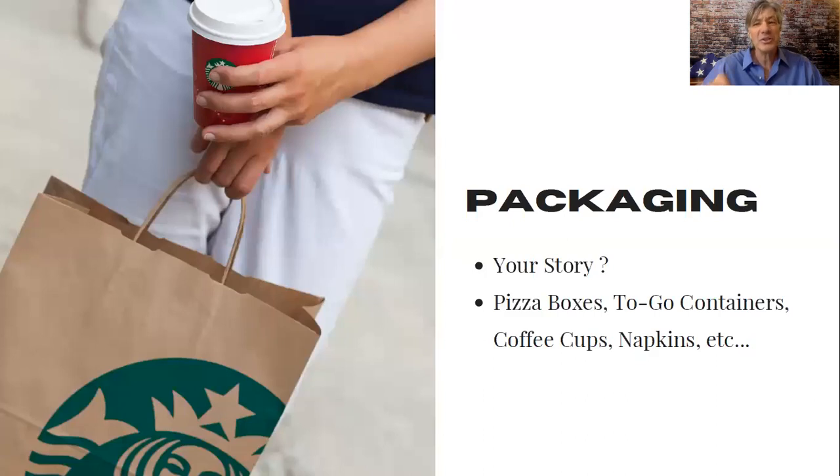Let's talk about packaging. Now, you might have a story. Is there a special story that goes with how you created your restaurant, or a way of doing business, or a secret recipe? This is all marketing and powerful brand building information. But in any event, you want your logo to appear on your packaging, whether that's pizza boxes, to-go containers, napkins, coffee cups. You get the idea. You can see how recognizable this is. I'm sure everyone knows that this is the Starbucks logo. So packaging is super important as well.